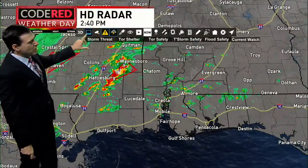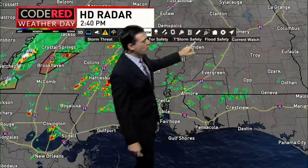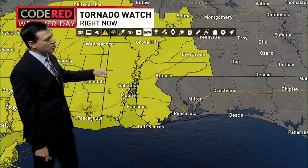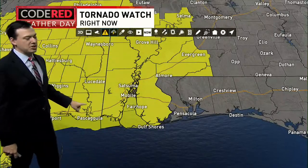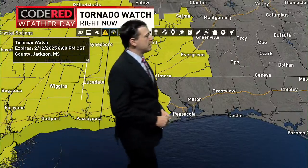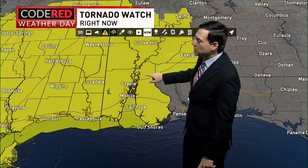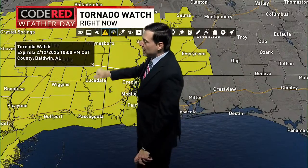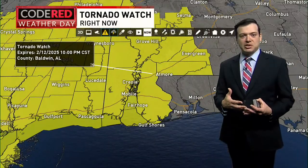And one thing that you might have seen come across your screen just a little while ago is that we do have a tornado watch that's been issued for most of the NBC 15 area. It does encompass portions of Mobile and Baldwin County, but it encompasses all of our northern counties and down to Jackson County in Mississippi. The tornado watch that we have for Jackson County, Mississippi, that's going to continue through 8 o'clock this evening. That's really the only different time frame that we have compared to the rest of our areas within the tornado watch, because for the rest of the NBC 15 area, that's going to continue through 10 o'clock. This is all part of that first window for the potential of severe weather.